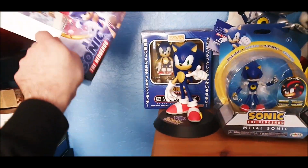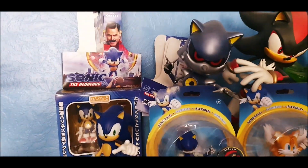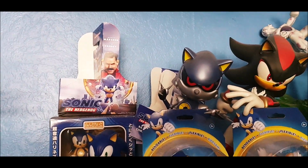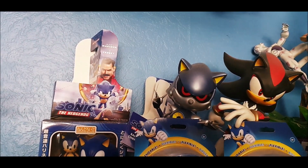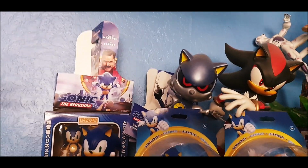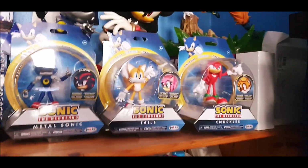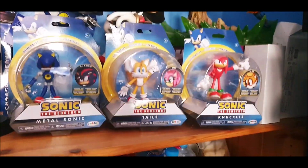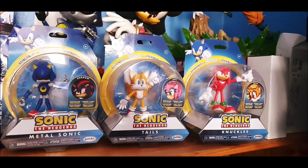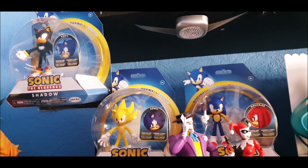I actually got a few of these, you can see at the back. I got these from, I believe, the Odeon in the UK, which is a cinema. So yeah, they're the only pieces that I could get hold of in any cinema. On the front here we have the latest releases of the Jakks Pacific Sonic figure line. You have Metal Sonic, Tails, Knuckles. I have a few more hanging up over here. You have Sonic, Super Sonic and Shadow up there.